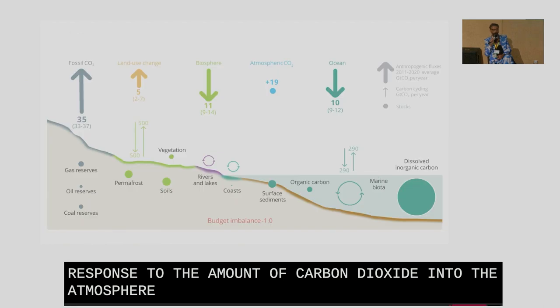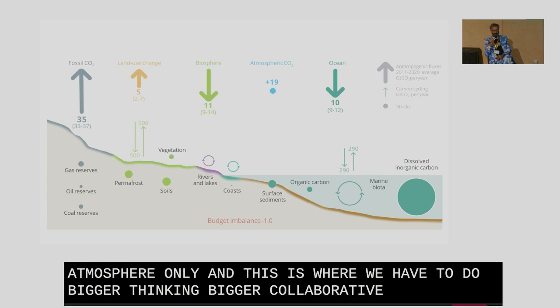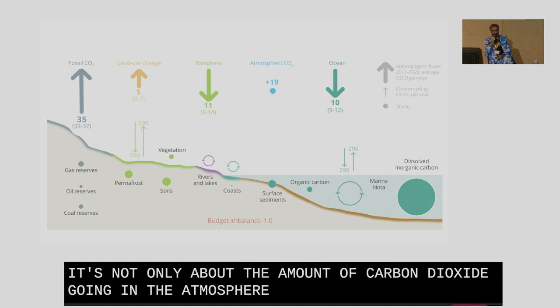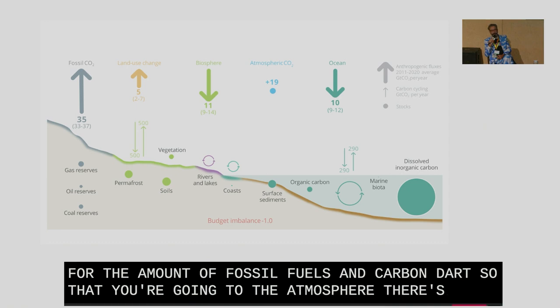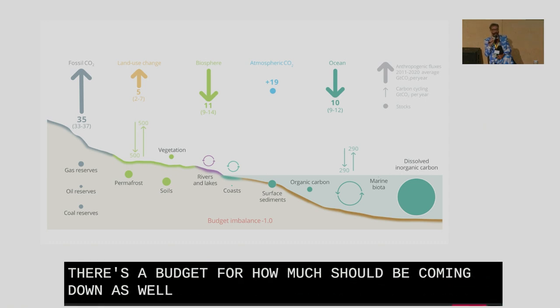But it's not only, and this is where we have to do bigger thinking, bigger collaborative thinking, it's not only about the amount of carbon dioxide going into the atmosphere, it's a budget. It's the global carbon budget. There is a budget for the amount of fossil fuels and carbon dioxide that should go into the atmosphere. There's a budget for how much should be coming down as well. And so that is the whole Earth system.